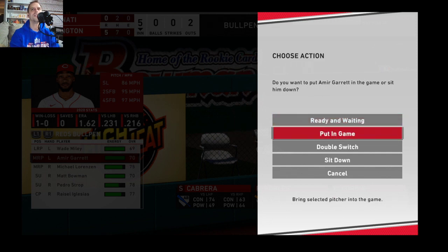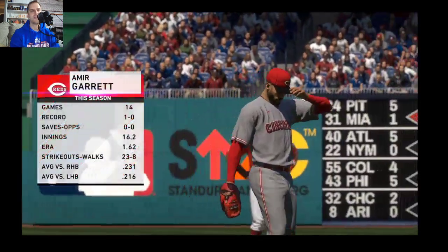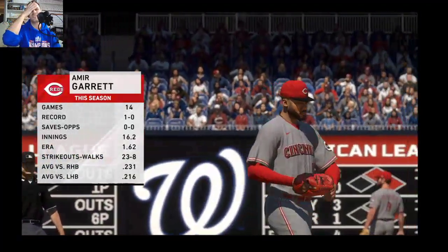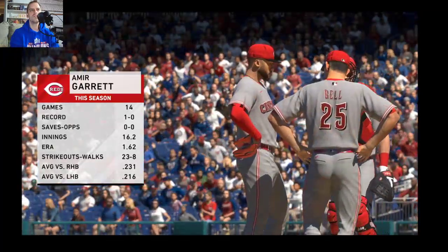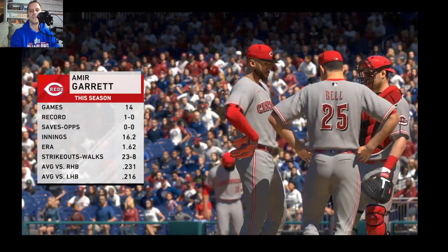Let's see. Your attention, please. Yeah, that's what we're doing, man. So Amir Garrett going to come in as Stevenson has been so dependable, but he hasn't been dependable today. So Garrett comes in with that 1.62 earned run average. Good strikeout to walk ratio, 23-8.